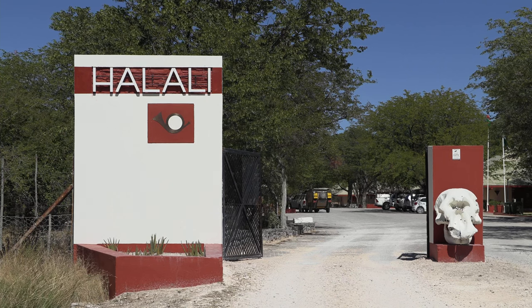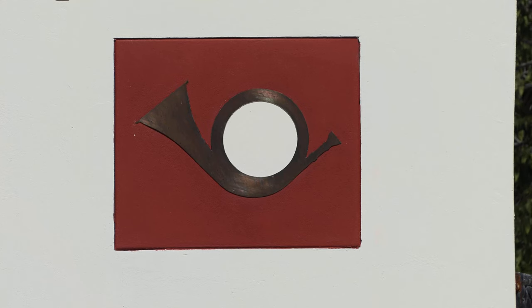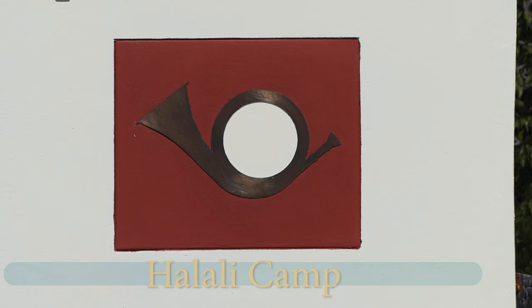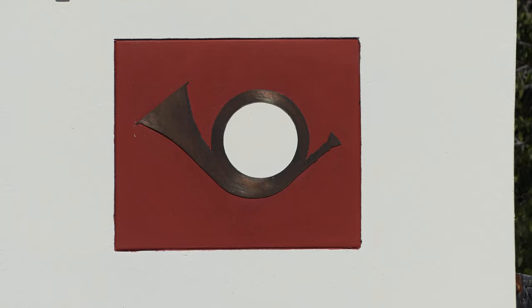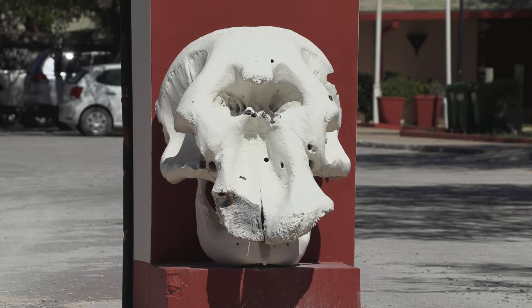When in Germany the halali is blown by a hunting horn, the hunt has come to an end. This symbol was chosen for the Camp Halali when the national park was established, indicating that the hunting of animals had now ended. The bullet holes in the skull of the elephant, however, seem to indicate that he died of a severe headache.